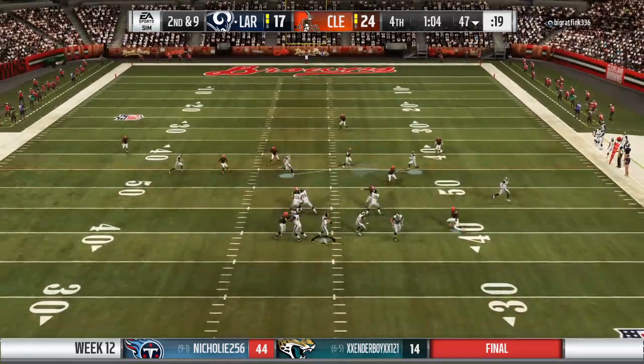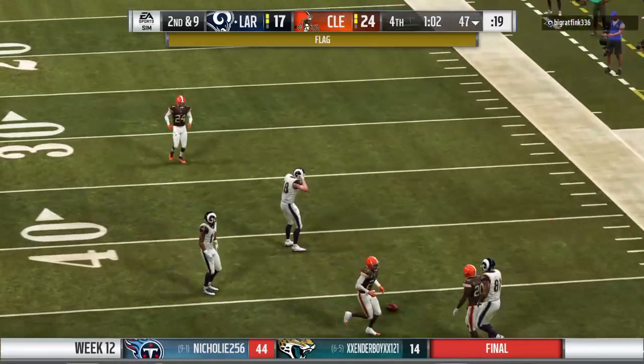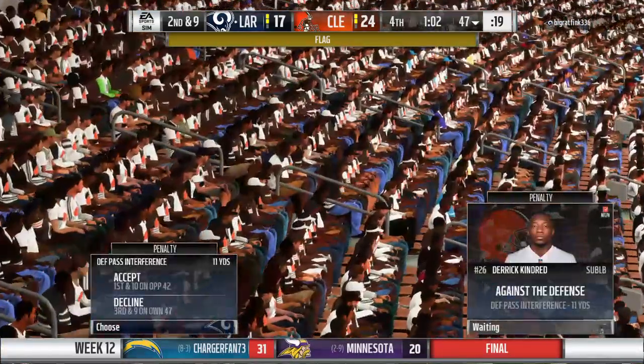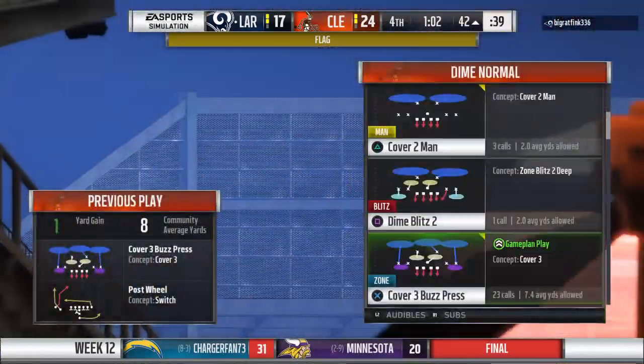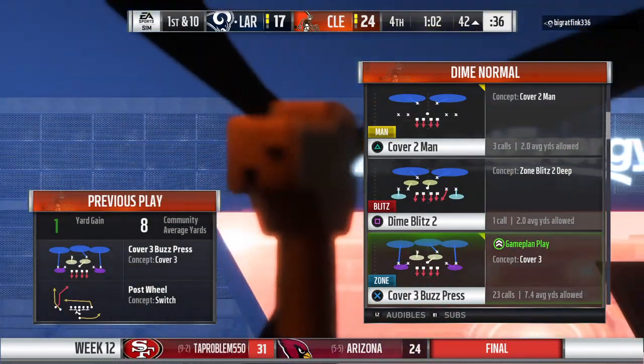He's back to throw, and that'll be incomplete. We do have a penalty flag down, however, and let's see what that's about. So the defense helping him out a little bit here late in the fourth.